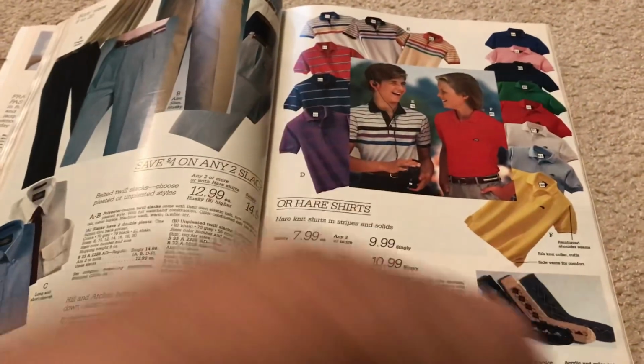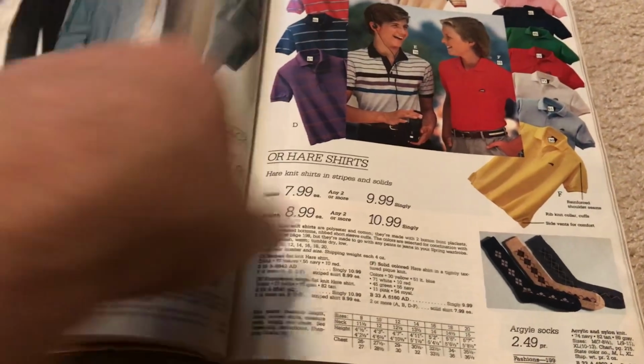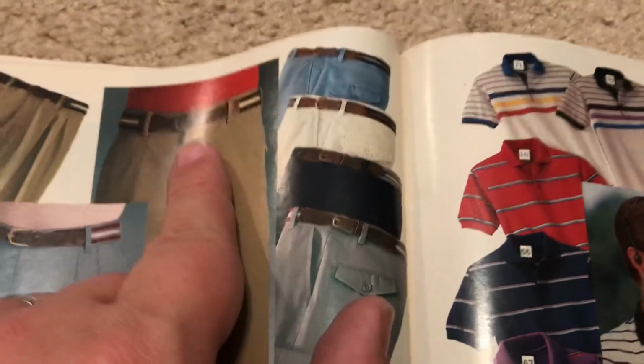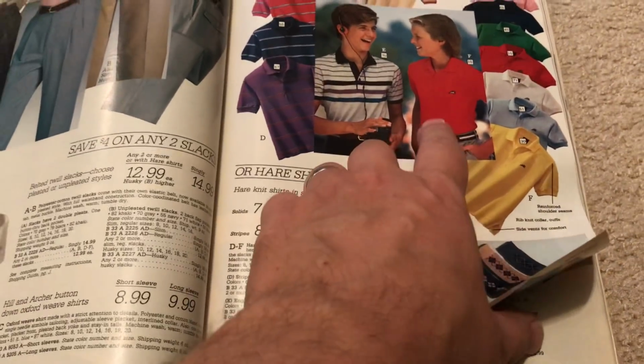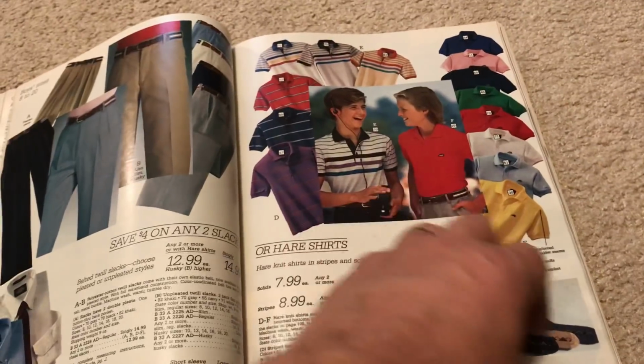Boys polo shirts. You wear it with this sort of elastic belt here, you see? That was really popular for boys. A shirt like this, I usually had an alligator on it or some other kind of animal on that section.